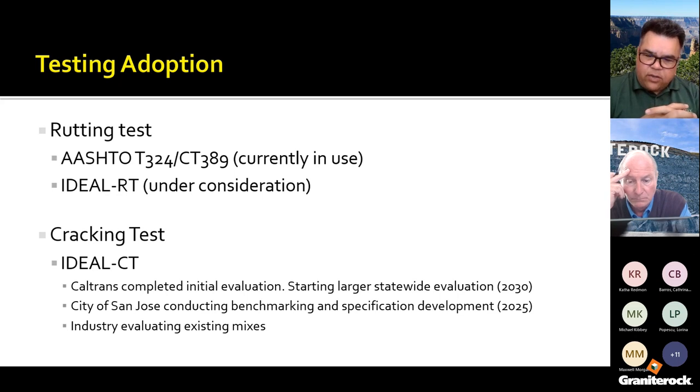And industry is constantly utilizing these tests to evaluate their mixes and understand how they affect their operations. And what does that evaluation look like? Benchmarking, looking at all the mixes in a region and seeing how they all test out. Performance calibration, seeing how those values relate to actual in-service pavement performance. Training, making sure everyone understands how the test works and how the design works. And then finally, specification development, assuring we have a really good specification that's ready to go out and be used on a regular basis.